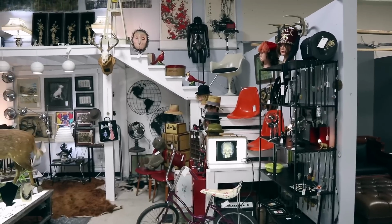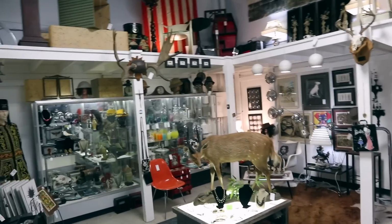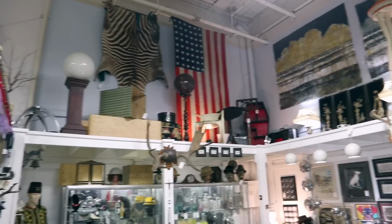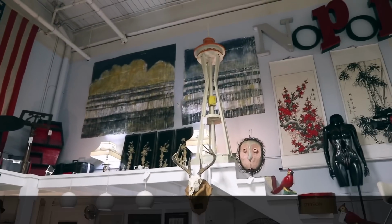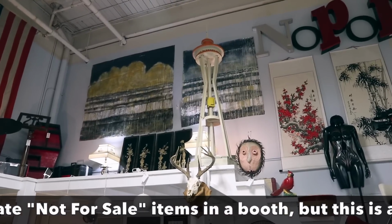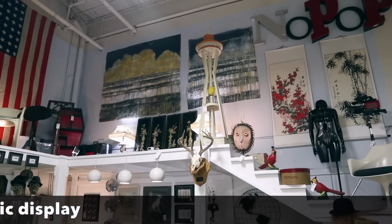This space has some really fun things in it. First of all, I love the staircase because it displays all the way up, and you can really use all of the display space all the way to the ceiling. They've got that great 48-star flag. And this really cool model of the Space Needle painted like it is today with the orange top. That is not for sale. I'm sad to see that that's not for sale, but I understand why.